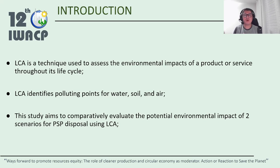Okay, because we have a problem, or we expect to have a problem in the future, because we consume a big amount of this product today, and probably in the future we will have a big amount of photovoltaic solar panels to send to a destination. Okay, and this study tries to analyze and understand the potential environmental impact using life cycle assessment in this phase of the life cycle, okay, the destination.